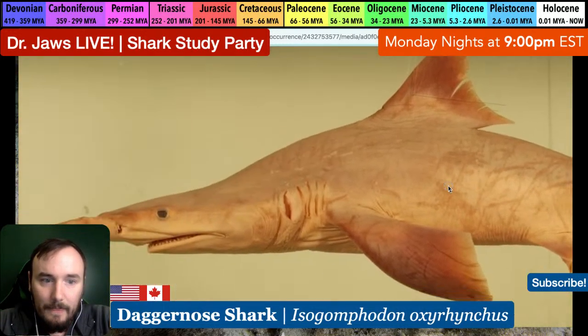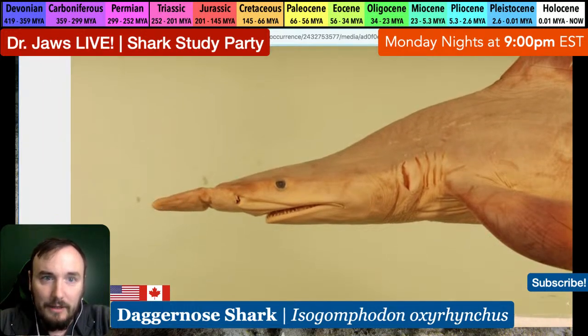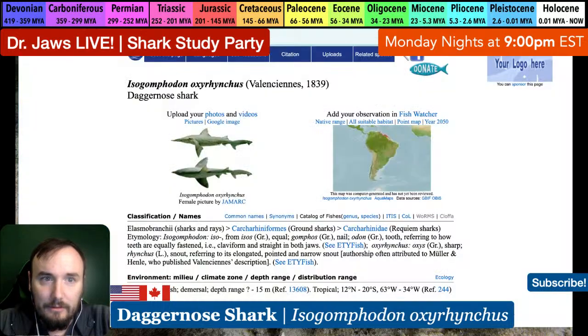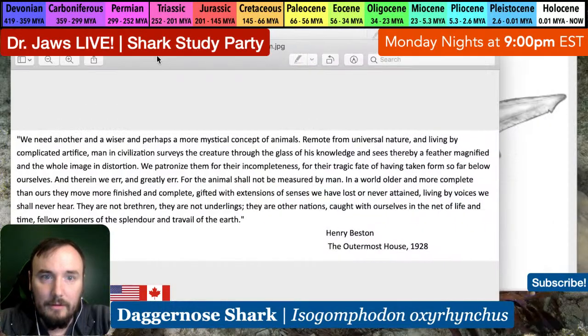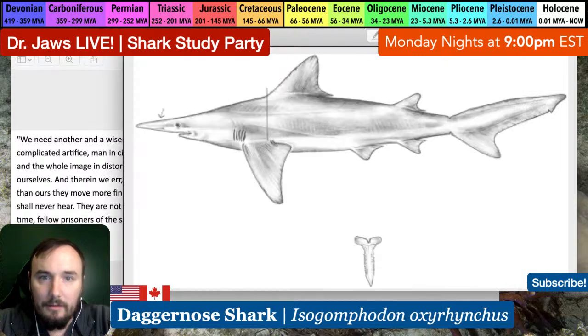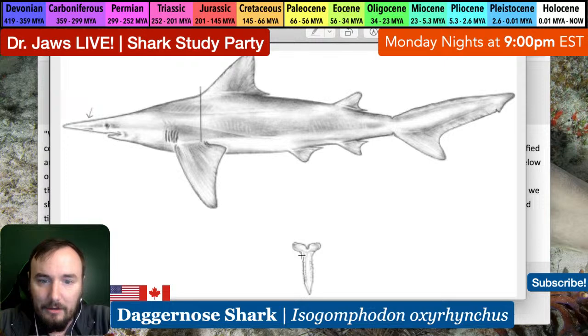One thing you immediately notice is the namesake. It has an extremely long snout. I think there are some drawings that illustrate this better. Okay, there we go. So this is a better diagnostic drawing where it has an extremely long and very narrow snout. Very strange looking teeth too, dagger-like teeth, which is kind of cool.